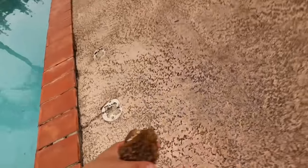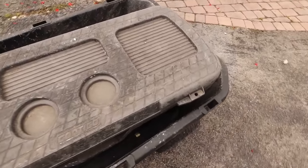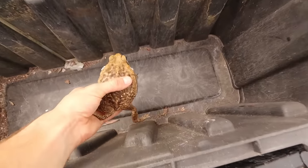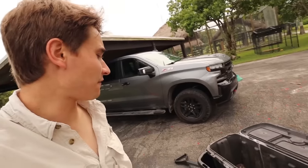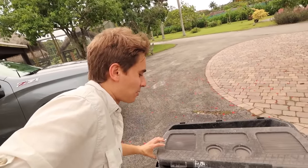So we wanna get this guy in a bin ASAP, and we're gonna have to get a net and get the other toads. So this is gonna be our trusty toad bin for the day. So I'm just gonna open this on up and put our toad in here. So right now there's one toad inside of the bin. There's four more in the pool, so that's a total of five. But we wanna close this on up. It's not airtight, so it's gonna be perfect for the toads.